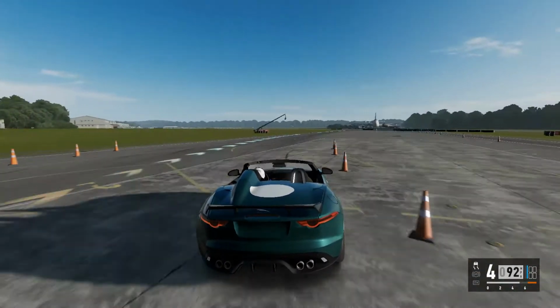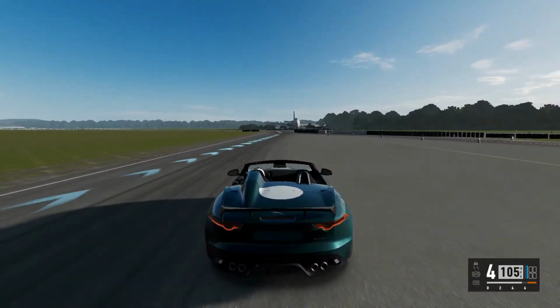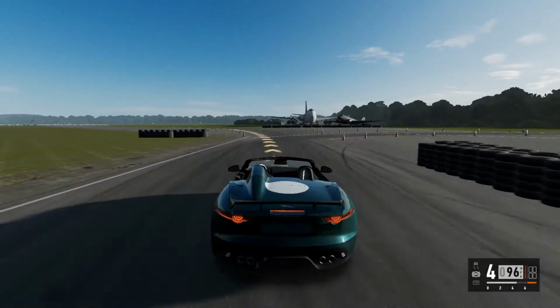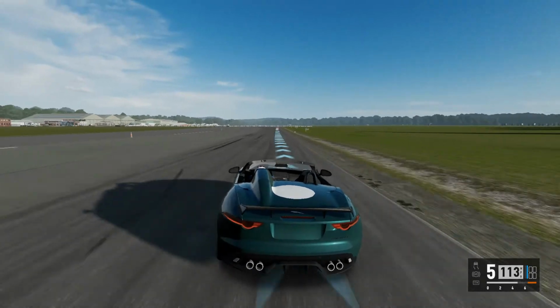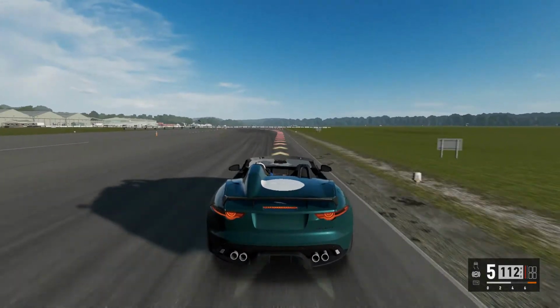Alright, we're gonna cut inside. It wasn't lagging when you're driving the SI. Yeah, it wasn't lagging. It doesn't like Jaguars. Yeah, it just doesn't like the Jaguar, I guess.